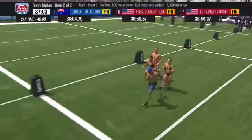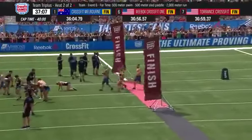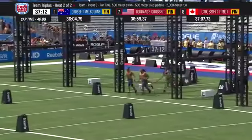So Melbourne gets 5th in the event. Invictus X a 7th place. OC3 a 9th. Independence a 10th. Max Pulse a 12th. Here in the event, not just the heat.